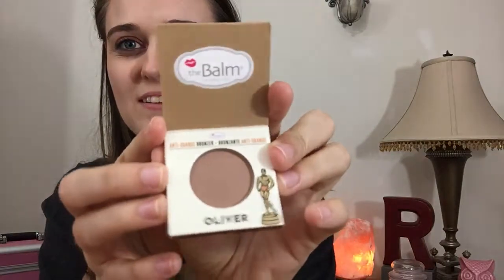And my first item is Take Home the Bronze. This is the Balm Bronzer. Here's the back. Ooh, wow. It's a pretty shade. Let's swatch it. So, it's a really light color. That ain't too bad. It's pretty cute. I like it. And you can put it as an eyeshadow, which is cute.